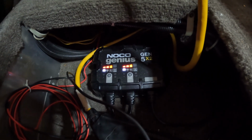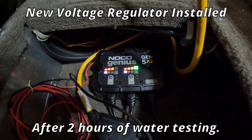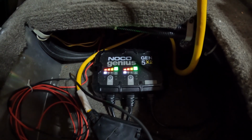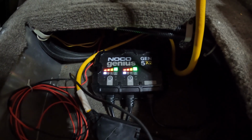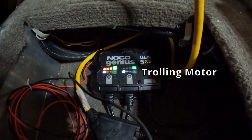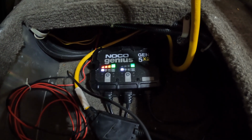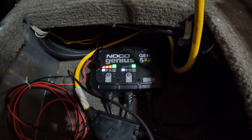You can see the charge now. This was the problem before. I'd plug it in and it would take forever. Look at this, the batteries are already up to green and it's not even been a minute yet. I didn't use the trolling motor today, so the trolling motor battery is pretty much topped up. And look, fully charged on the one. And the other one has got to be the cranking battery, and it's practically charged.